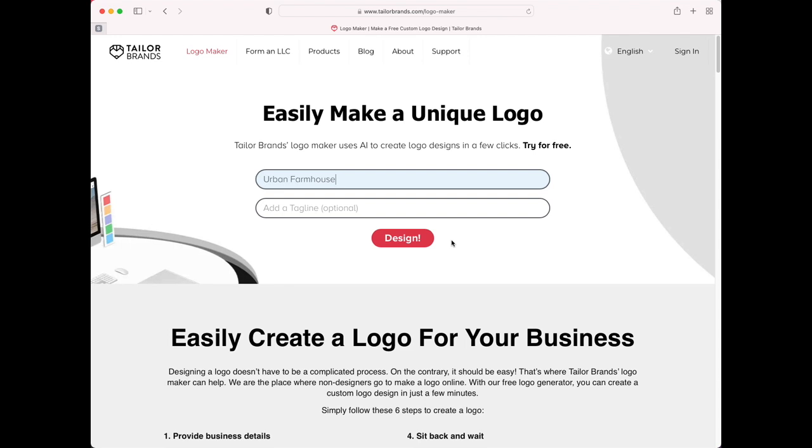I wish I had that. I think Urban Farmhouse is kitschy enough though. So let's go ahead and design.